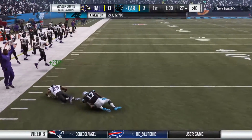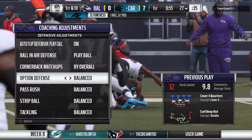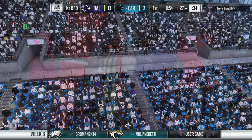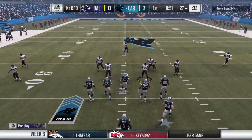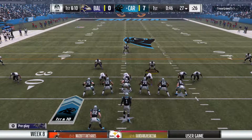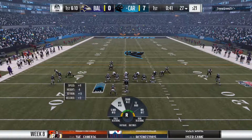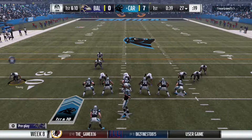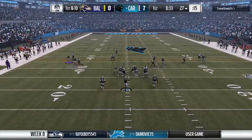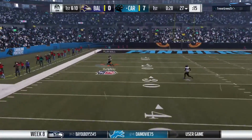This one complete to Devin Funchess. And he's taken down, but not before he gets this across the 25-yard line. Newton finding Funchess for the Panther first down. On first down, it's Newton. He's going to air one out.